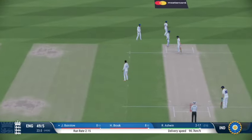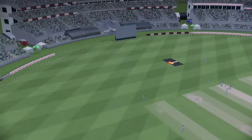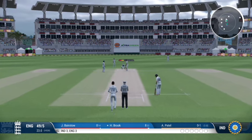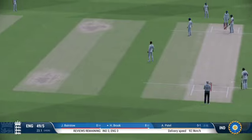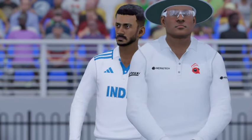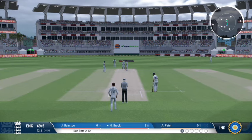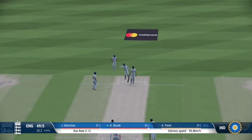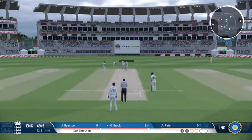That's the over. England are 49 for 5. Patel from the south end. No interest in that one from the batter? Patel will be wanting to hone in on a better line and length to make them play next time.